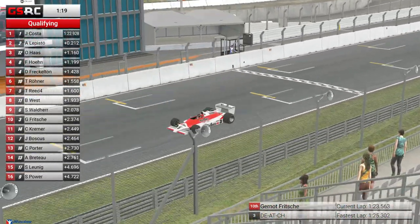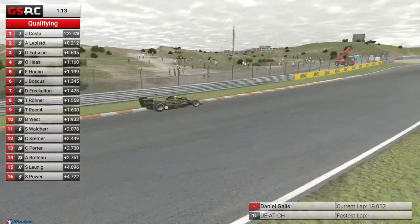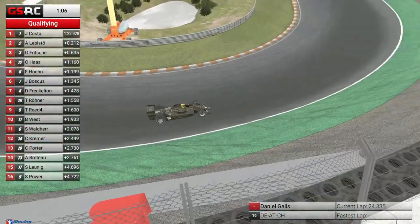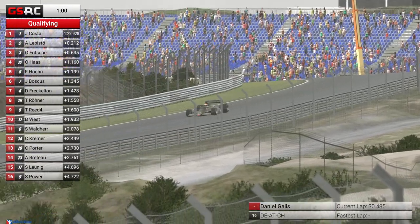Let's see what Gernot puts down this time. 23.5, so that will jump him up definitely inside of the top five, in fact, into third. Much needed improvement, almost 2 seconds quicker that time. Makes me wonder how much faster the tires are on this second lap, just because of those heating issues.